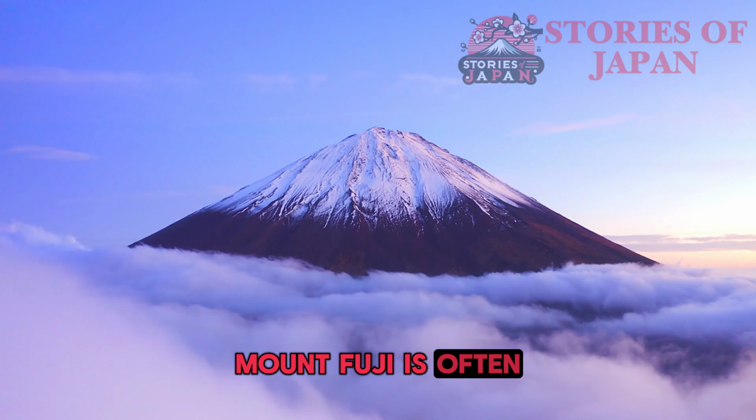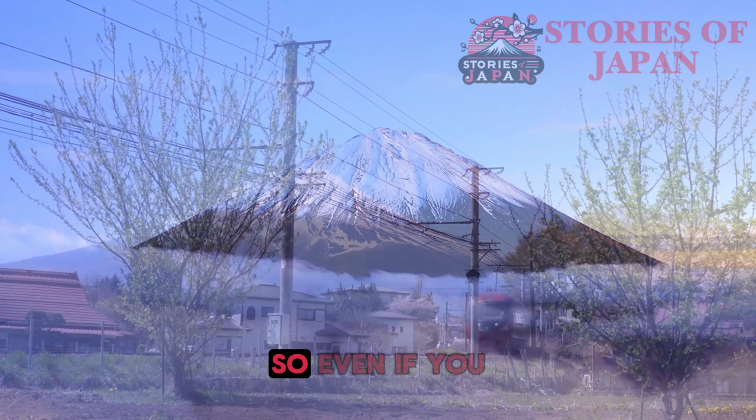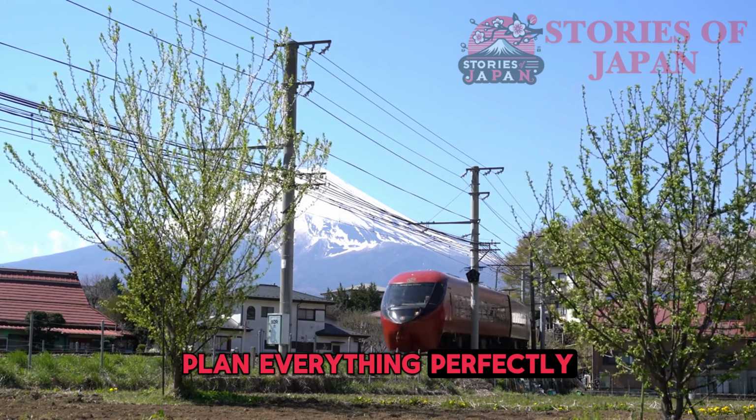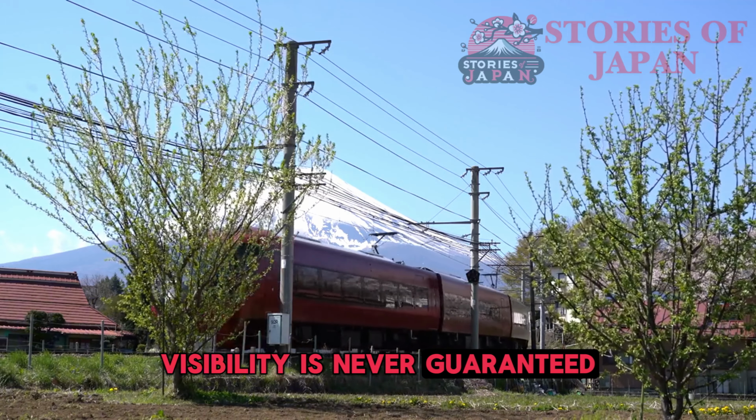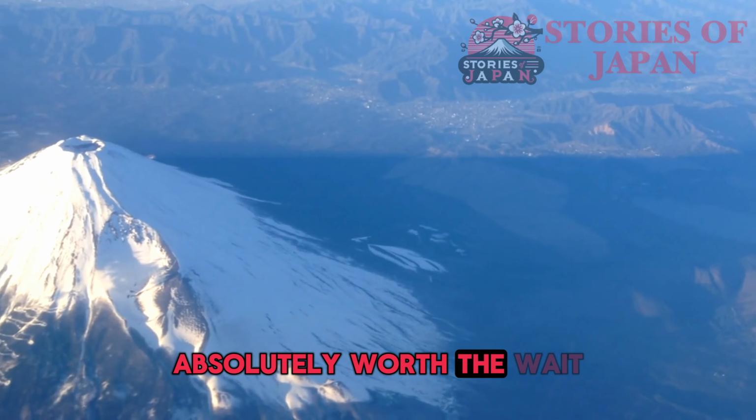However, here's a reality check. Mount Fuji is often hidden by clouds, especially in summer and on rainy days. So even if you plan everything perfectly, visibility is never guaranteed. But when the sky is clear, that magical view is absolutely worth the wait.